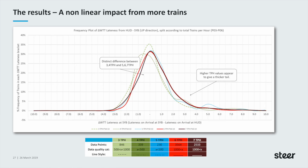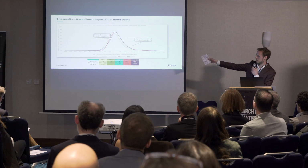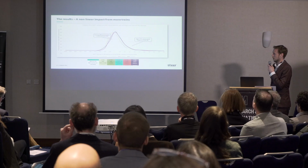First and foremost, we see quite a satisfying shape that we might have expected to see. You've got the short nose, thick middle, long tail, which really highlights the fact that you can recover some delay. You're more likely to stick around the timetable timings, but there's a propensity to gain unlimited delay, you might say, across the network.